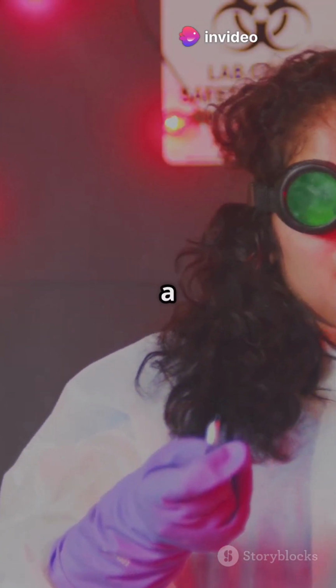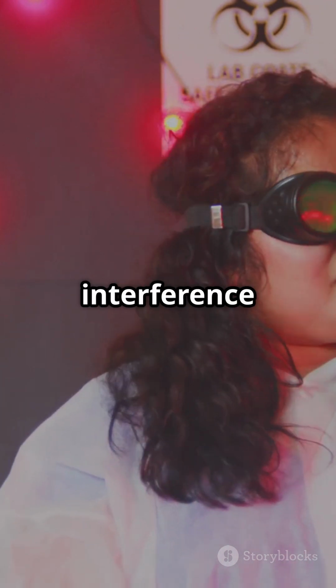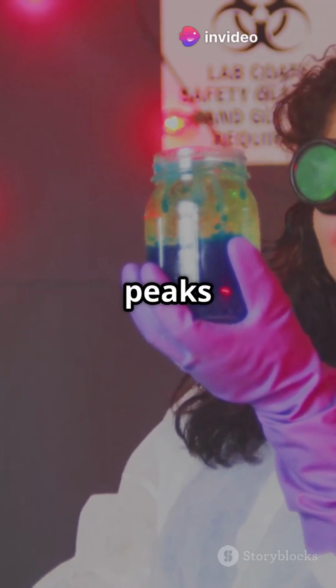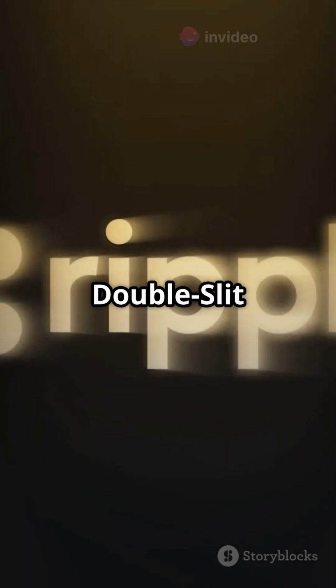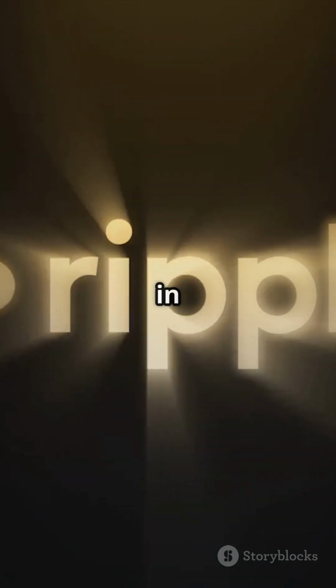Well, think again. Instead of two lines, you see a series of bright and dark bands. This pattern is known as an interference pattern. It's as if the light waves are overlapping and interfering with each other, creating a series of peaks and troughs, much like ripples in a pond when you throw two stones close together. In the double-slit experiment, light creates an interference pattern, kind of like ripples in a pond.